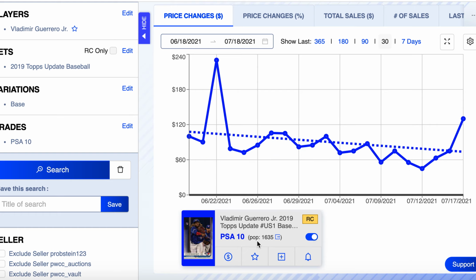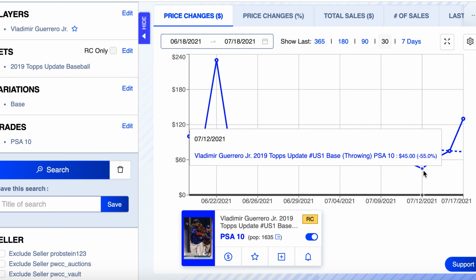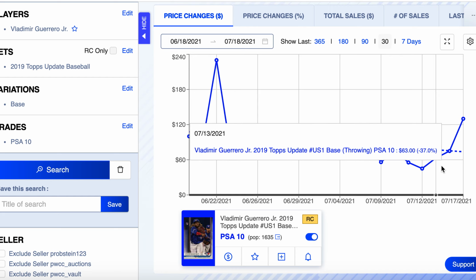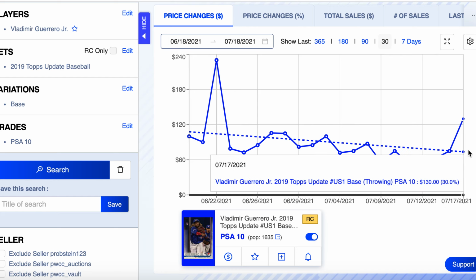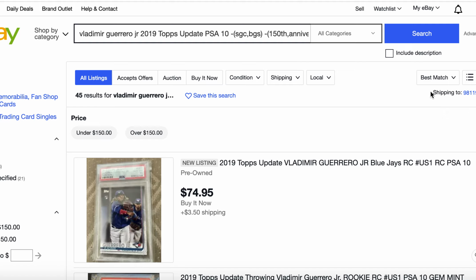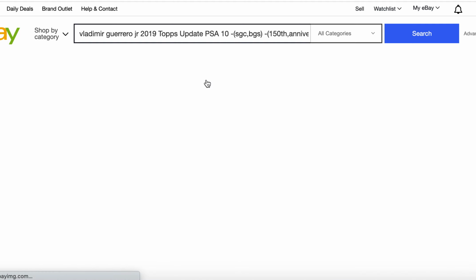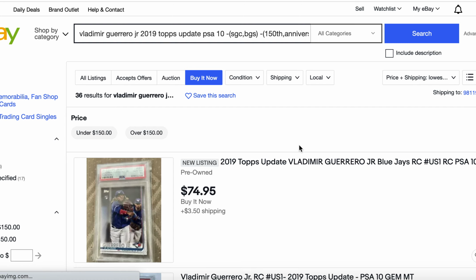That's interesting. Pop count's not crazy on this card. Maybe the market woke up and said, hey, wait a minute, what are we doing? Why is Vlad Guerrero going for $50? What? His Topps Update? Are you kidding me? Let's go to eBay real quick. I'm betting people are right. Oh, $75. Let's go here though. Buy it now. Yeah, 75.